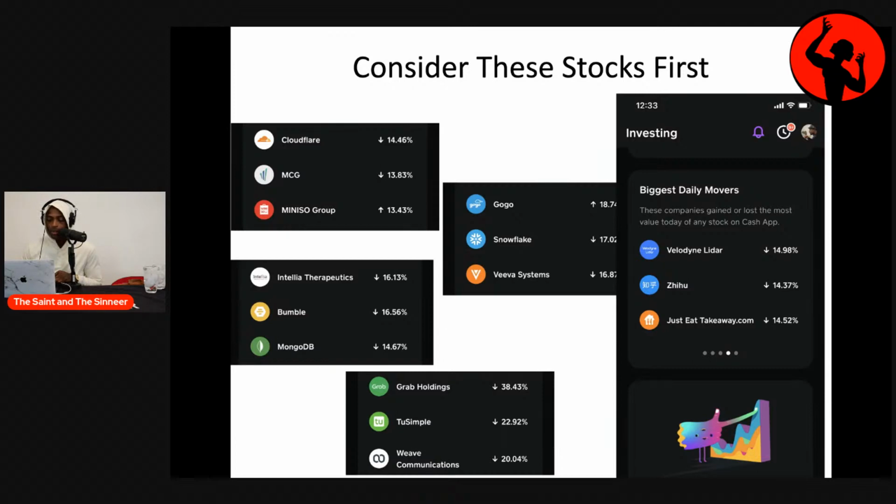So these are all of the companies or stocks that have significantly changed in value in the last 24 hours. And the nice thing is, on Cash App, the interface will show you a listing of these companies every day.